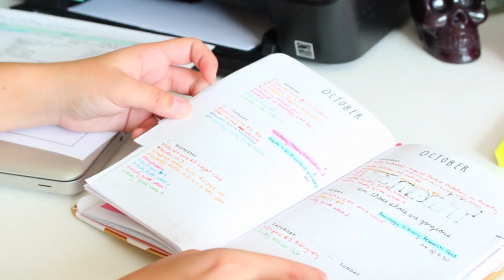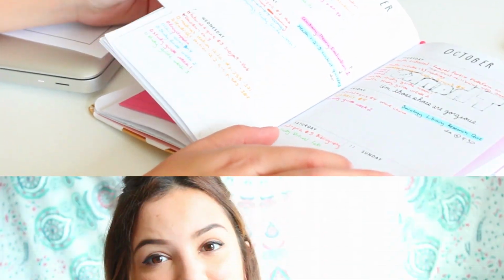I used to use a color coding system, but it was too rainbowy for me. I'm not such a colorful person. I basically had a color for each class, so I didn't have to write it out: orange was health, yellow was anatomy, pink was sociology, blue was psychology, and geology was in green. Now I just write everything in black and write before it anatomy, sociology, geology, whatever.